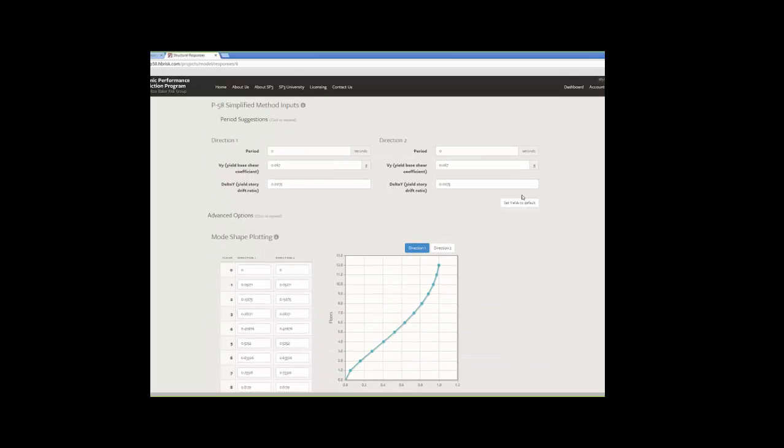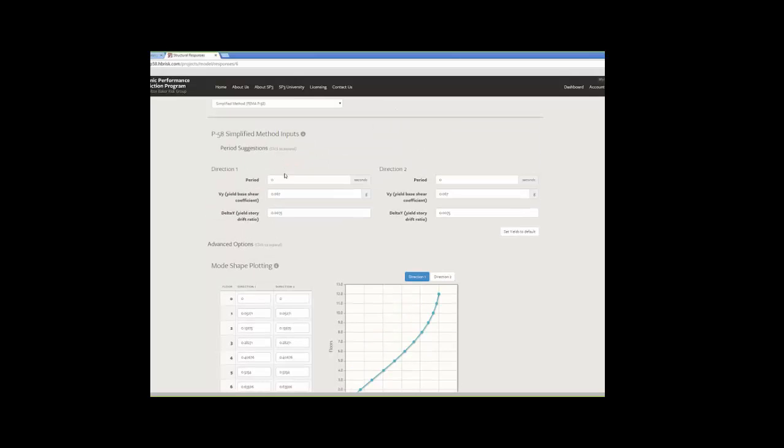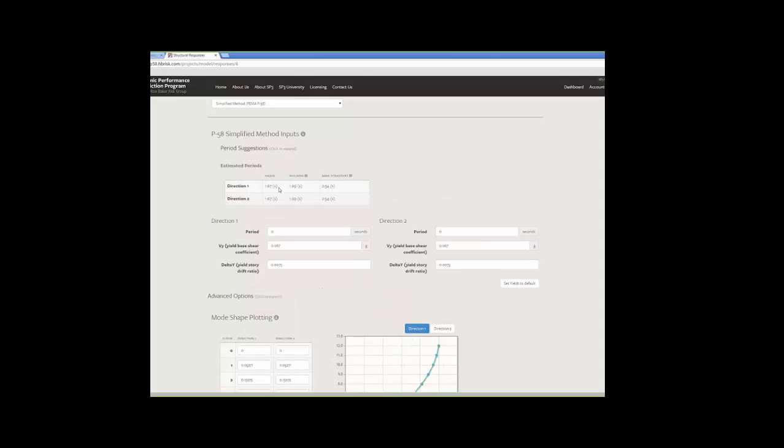So in terms of inputs for the simplified method, there's basically 4 inputs that you need. The simplified method, you need building period, you need building yield base shear coefficient, and you need yield story drift. So again, we have the period suggestions for Hazus, building, bare structure. So for our building period, let's use the Hazus period.